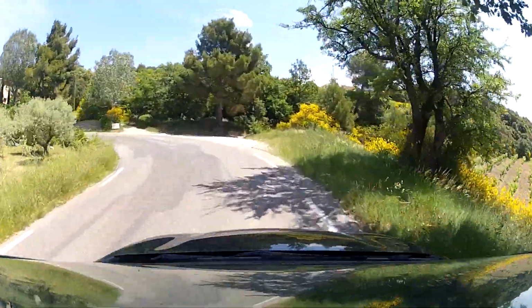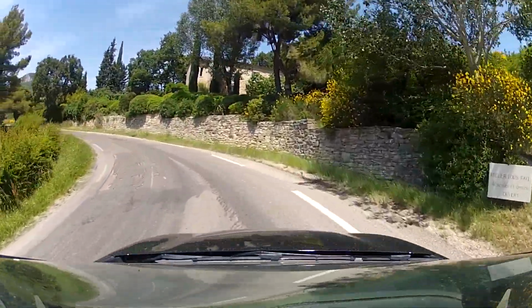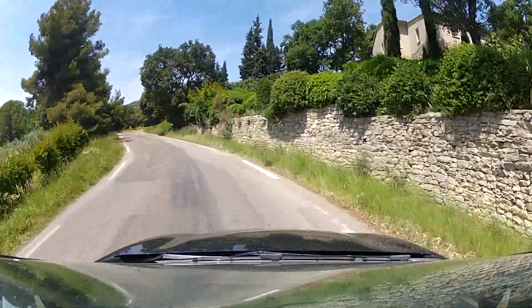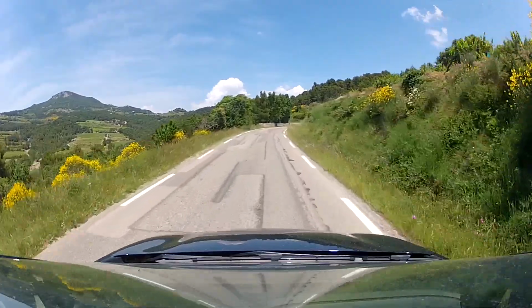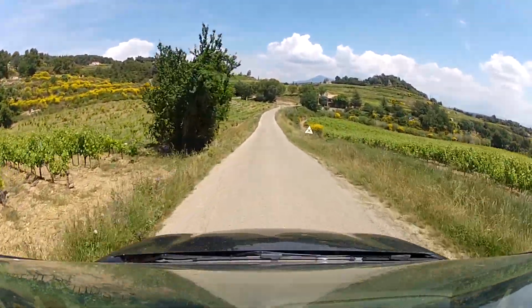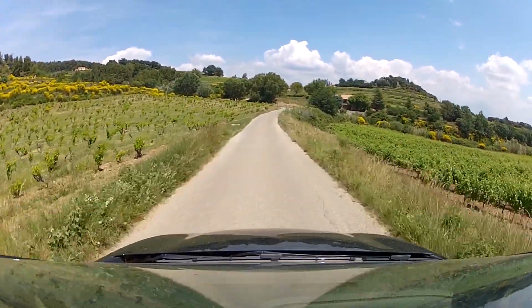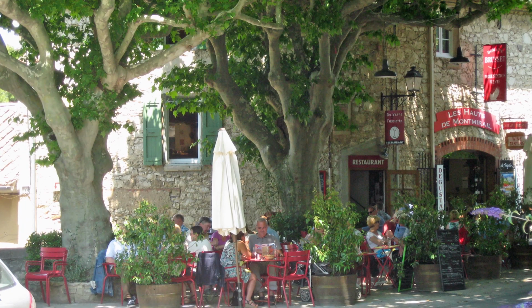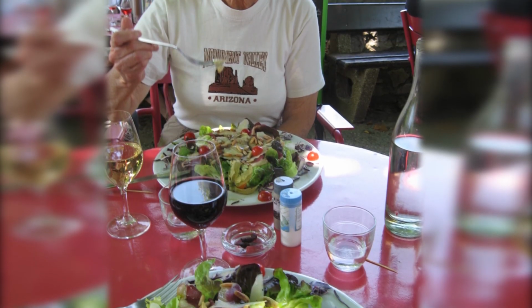We drove around the Côtes du Rhône wine area, stopping at Gigondas for lunch in the shady main square. Two years ago, when we had tried to have lunch at this restaurant, we had arrived on the day it was closed.